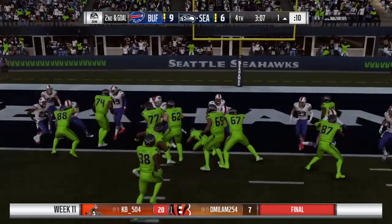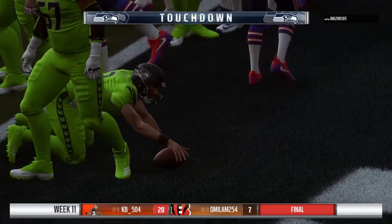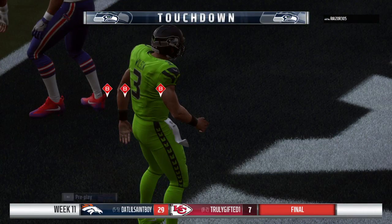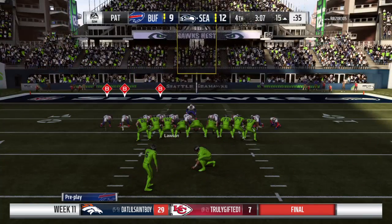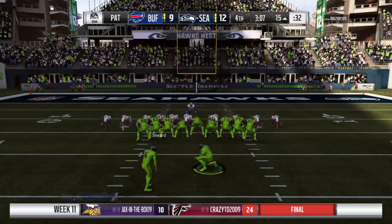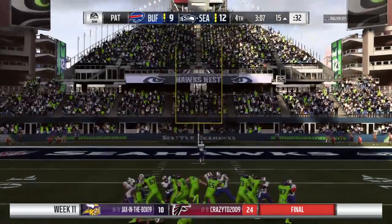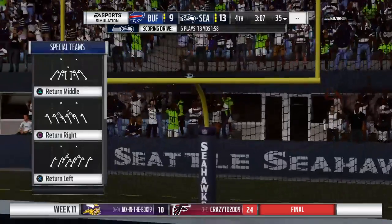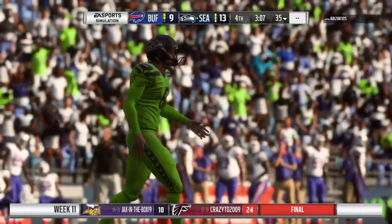They come out here, and he's across the chalk into the end zone. Touchdown, Seahawks. Russell Wilson with his 16th touchdown of the year. And the Seahawks have taken the lead here in the 4th. Sturgis for the extra point, and that will make this a 4-point game.